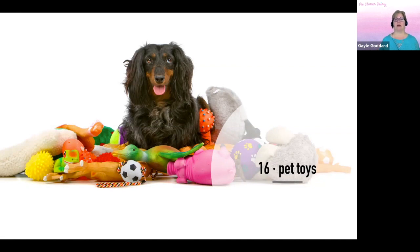Like if you're organized about it, maybe you put all of the toys into a basket somewhere. Well, the basket is probably a foot deep and full of toys, and nobody's seen the toys at the bottom for 5 years. So it's a great place to thin the herd and benefit some other animals in a shelter environment.